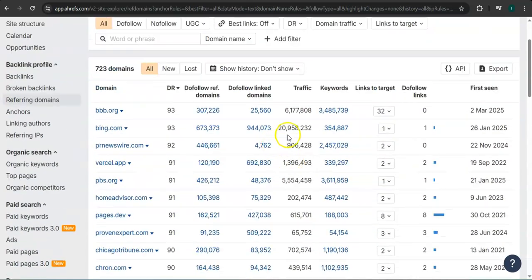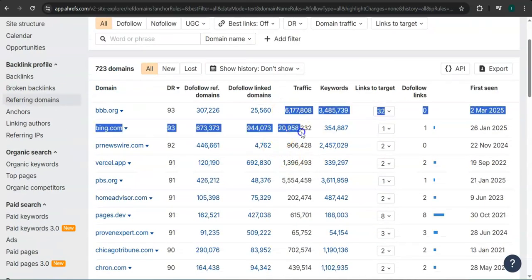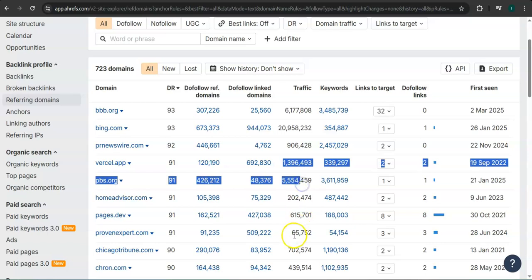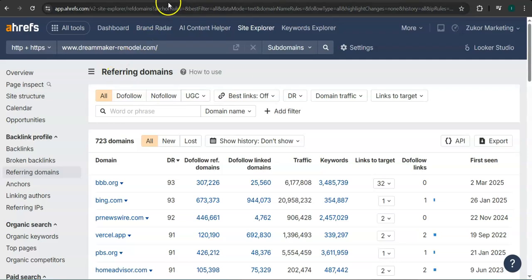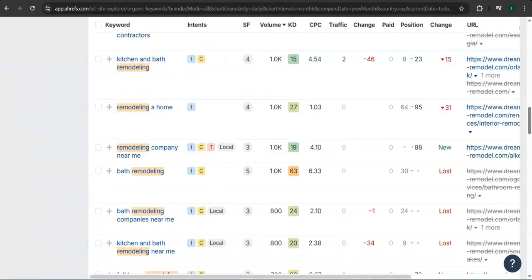So if you attain these high quality websites as your referring domain, especially the ones with the most amount of traffic here, then that's going to help boost traffic into your website, and that's going to bring in a lot of work. And last and most importantly, the keywords.